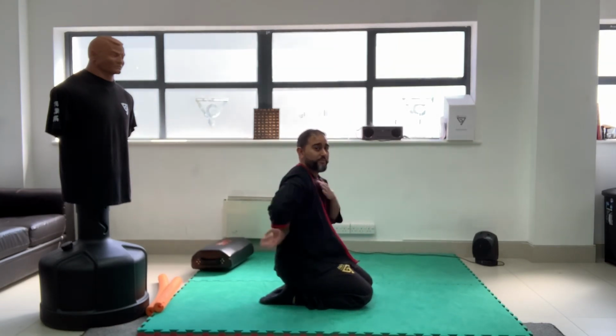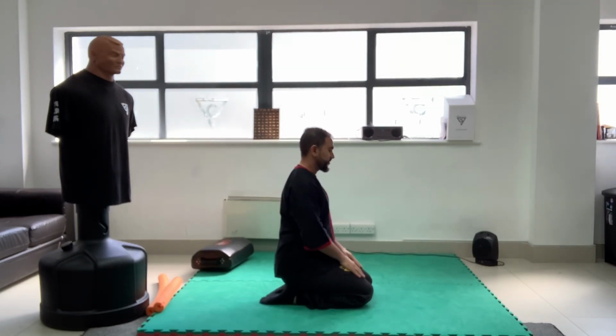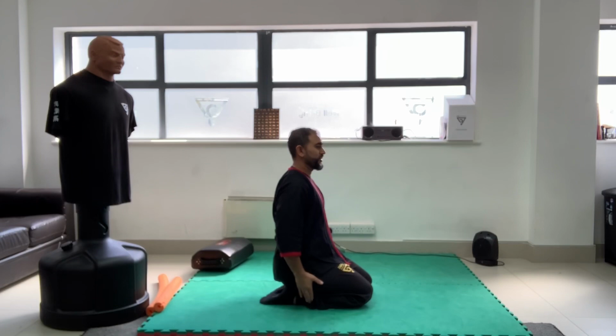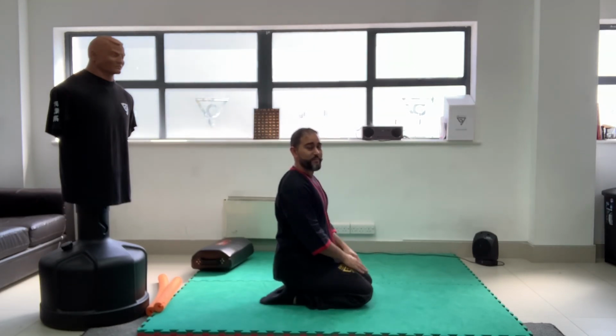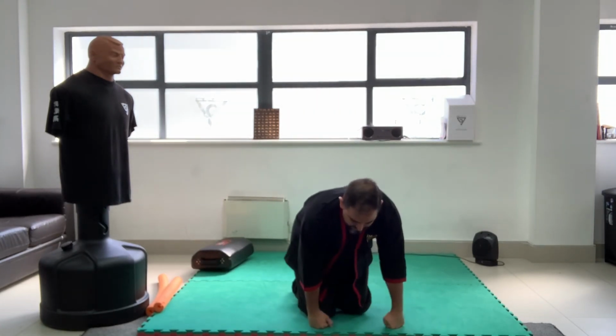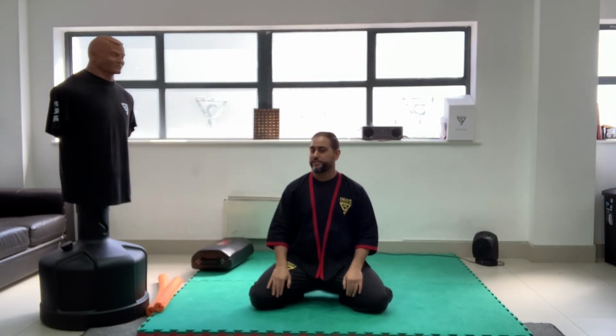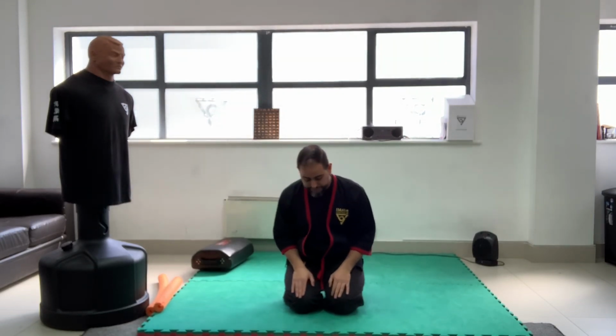Second part, body needs to be as straight as possible to the back of the leg. And my hands, again, on the thighs. Show you from the front. So, this is a good kneeling position. If the knees are too wide, this is no good. Neither too close, it's not good either.